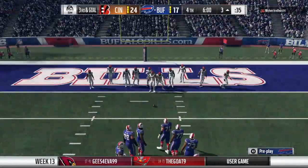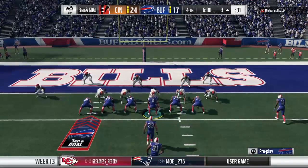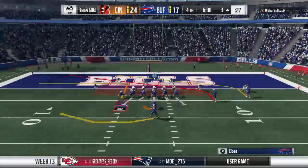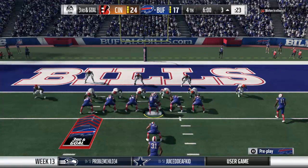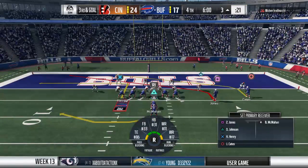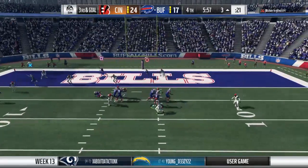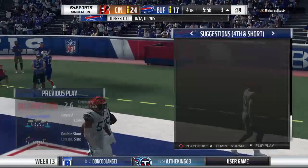And this offense on 3rd down today, they've converted 4 times out of 6. Not bad. They're looking at a 3rd and goal here. Looking to throw. Prescott. And this is going to be incomplete.